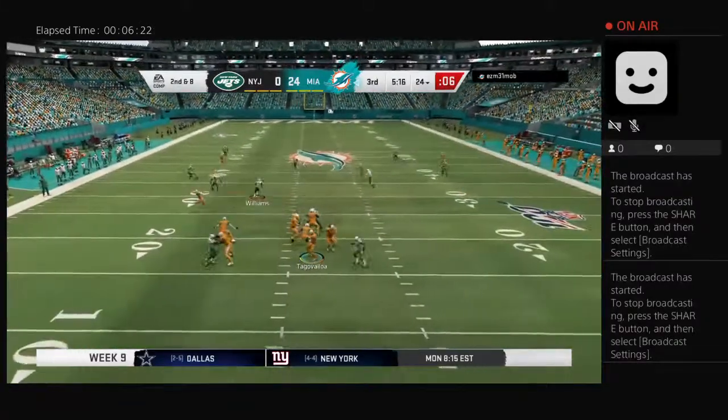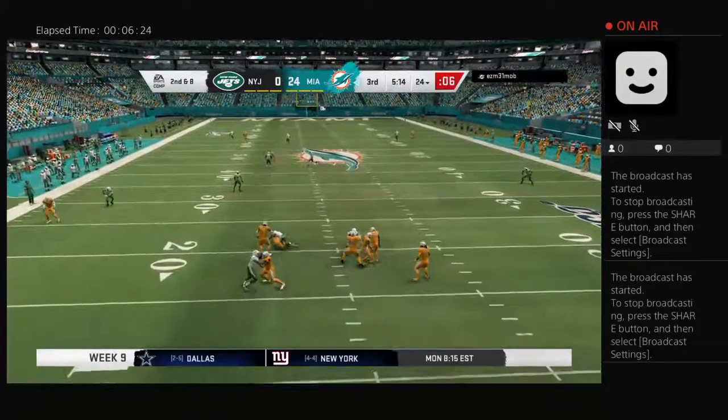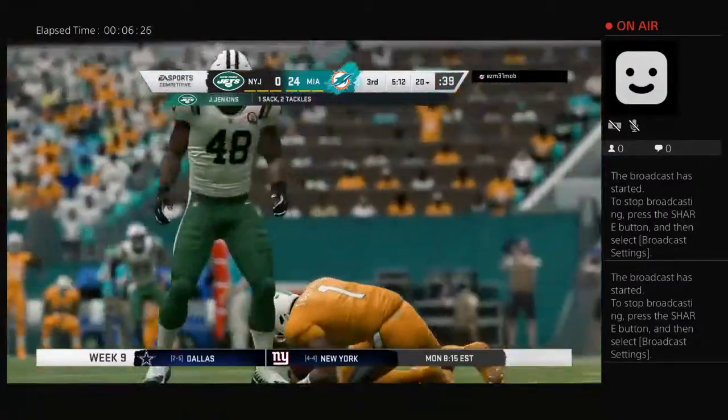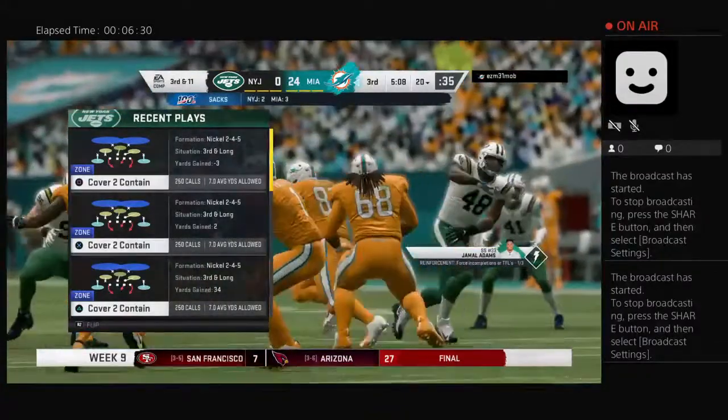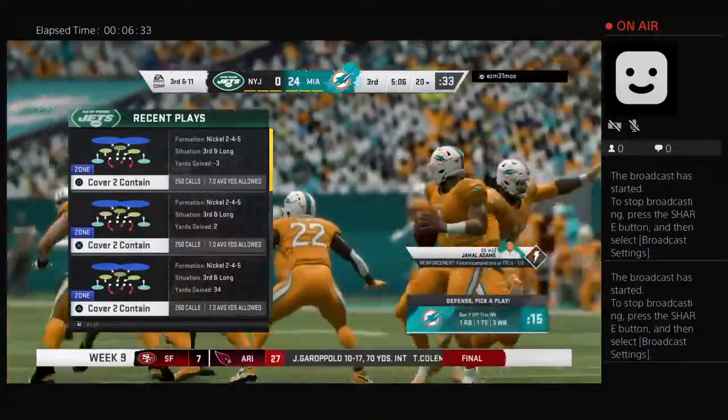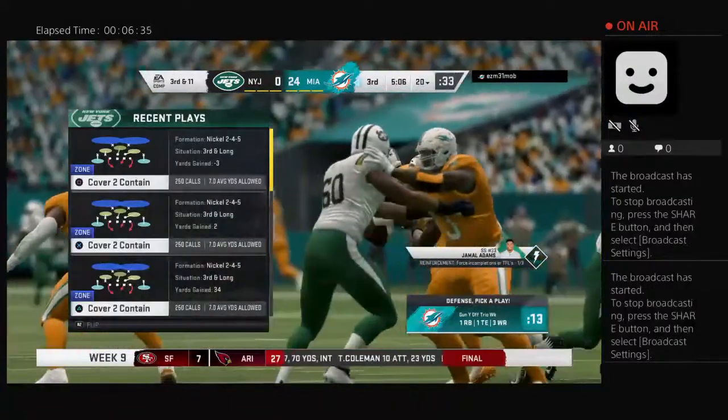Here's a play fake as they set up to throw. Nowhere to escape, and he goes down. Jordan Jenkins able to get him for a loss of about 3. They need to stop to get back into this game, and here's one right to start the third quarter.